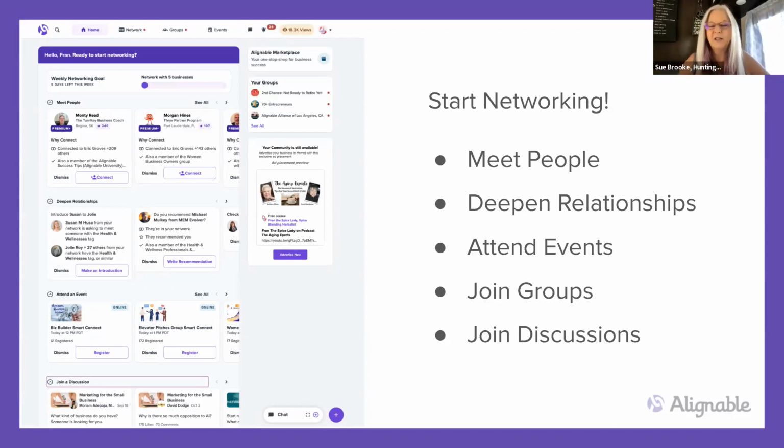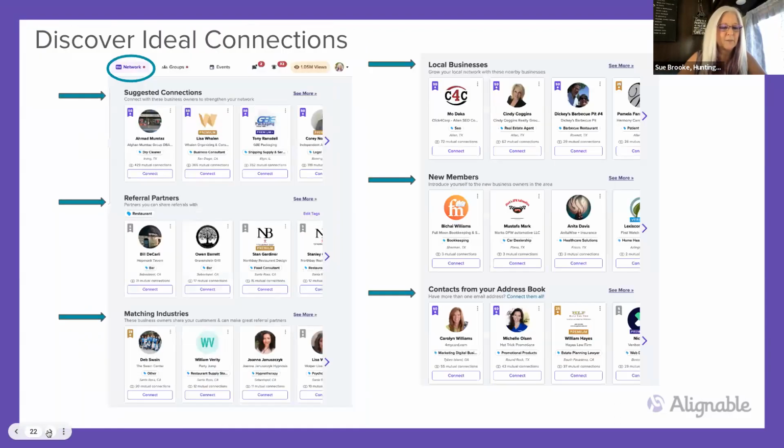So I do another event, actually I'm doing it this afternoon, called Relationship Networking, which I really dig into a lot of that stuff. You want to make sure you attend events, join groups. Groups are huge on Alignable. There's groups for everything, and join in on discussions. And I can't remember if I have something on here with group. Okay. Yeah. Well, let's talk about this part first.